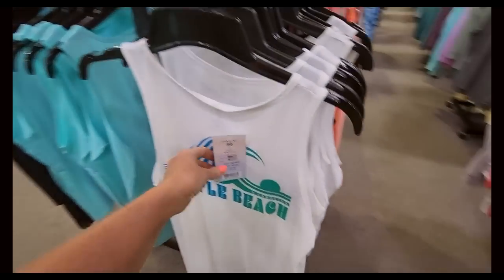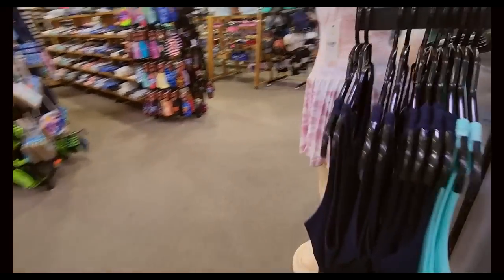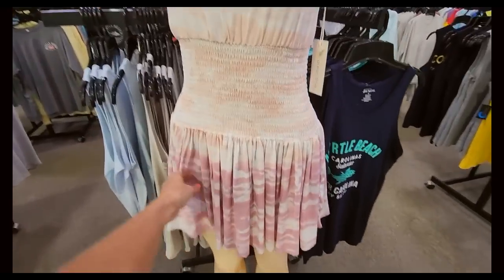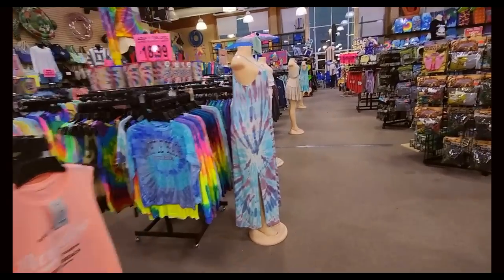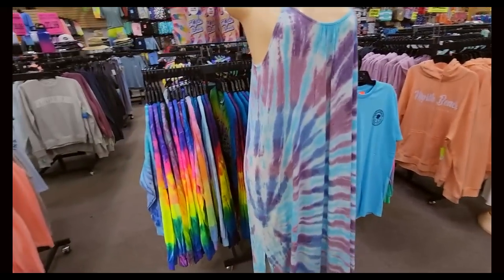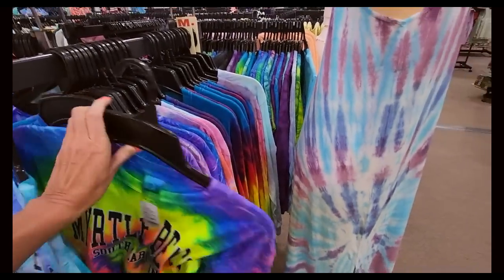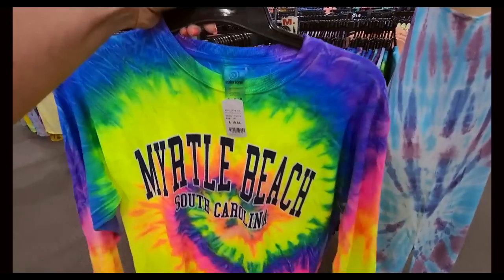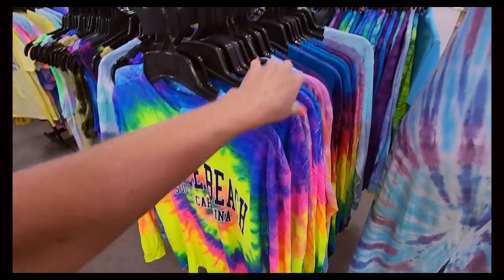The music in there was very, very loud. You can get this little tank top for $9.99. That is a cute little dress. I like that. That's just adorable with the little ruffled skirt there. Very cute. This one's pretty. That also looks very comfortable. And I love the brightly colored tie-dyed long sleeve t-shirts. That is so cool. It would be hard to lose you in a crowd if you had that on. I like it.